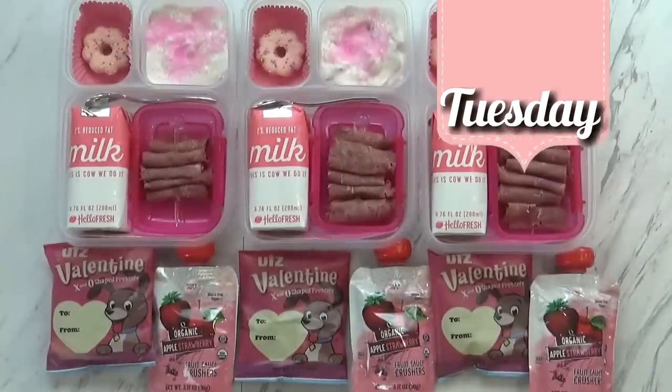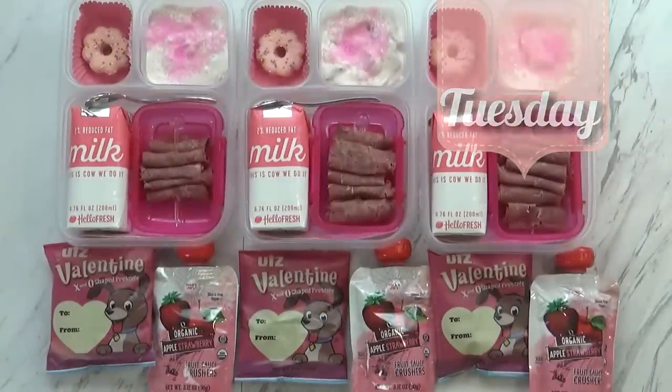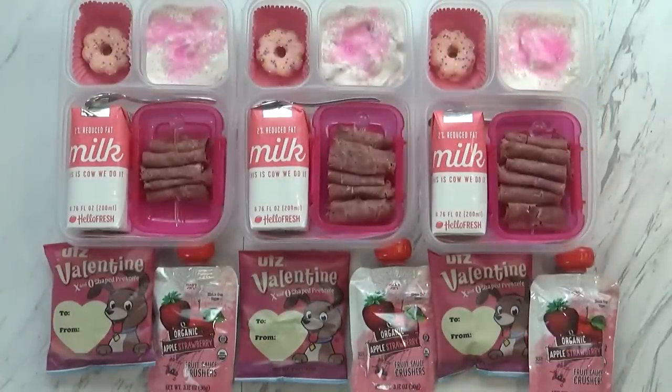Good morning, friends, and happy Tuesday. Today's lunch came out so pretty and pink. This morning I have Jackson and Mackenzie and Lily with me. Say good morning. Good morning. So what do you think about the pink lunch? Cool. Do you like it, Jackson? Uh-huh. It's for boys too, right? Yeah, boys can like pink if they want to.